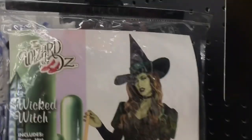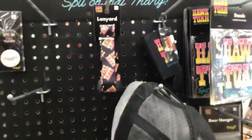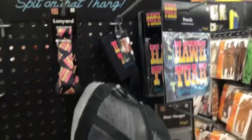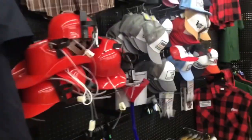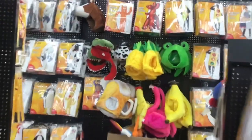This is $19.99. So, are you guys gonna watch the new Wicked movie? The one with Ariana Grande. It's a really nice witch costume though, with the makeup and all. I don't know if I'm gonna watch it, to be honest, but I really like this witch costume from Wizard of Oz. So I've been seeing on social media some people caught this, the Hawk Tuah. I really don't understand the hype, but they actually do have a section right here. Oh god. Next thing you know, they'll have a Mr. Beast costume section. Oh, look at those hats right here.